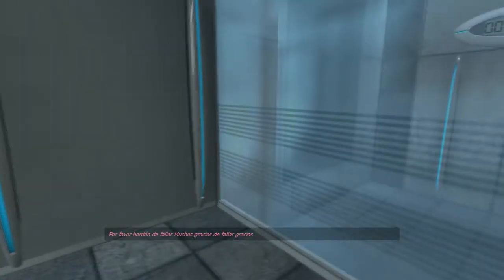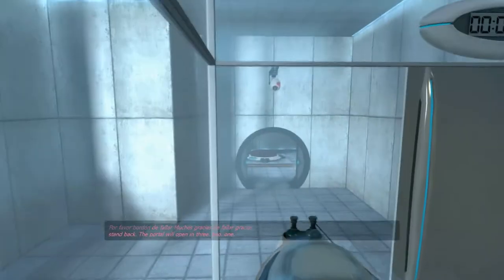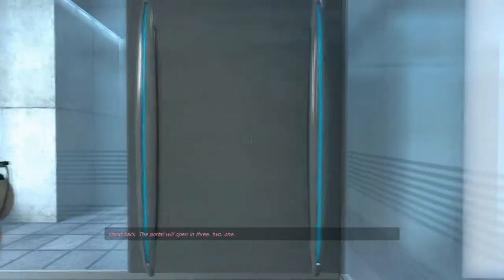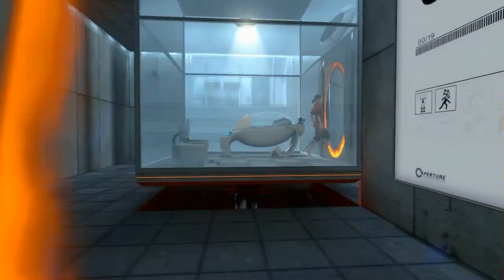please refrain from... Touching what? Touching what? Por favor, pardon. The portal will open in 3, 2, 1. Open the portal. Okay, guys.